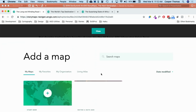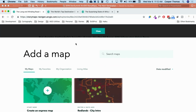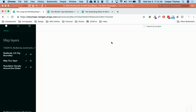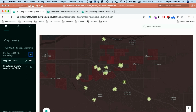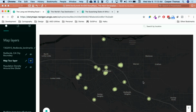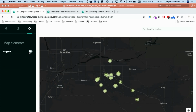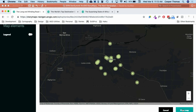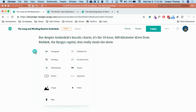Let's add a map. As Owen mentioned, there's just a single map authoring or editing interface called the Map Designer. This is where you're going to configure both your existing web maps, web scenes, but also where you'll create new Express maps. So if I wanted to, I could just select a web map from my ArcGIS Online account, and it's automatically going to bring it in here. Just like in Cascade or Map Journal, I can choose which layers are visible at any given point. I can set the default extent. I have some additional options like turning the legend on or off, and I can just place that directly in my story. But I'm going to cancel here, and I'm going to show you what it looks like to actually author one of these new Express maps.